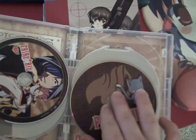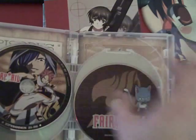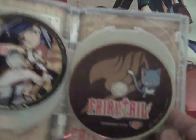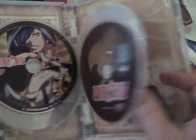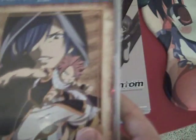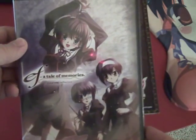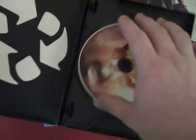What are you doing, disc? That's not what you do. And that was the Blu-ray disc that jumped out. So these are the DVDs and the 2 Blu-rays. Interesting. And then we've got EF A Tale of Memories, the DVD and the Blu-ray versions. So why don't we open these up since we're on a little roll here. Take a peek on the insides.